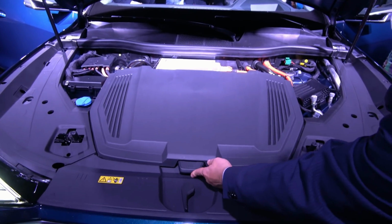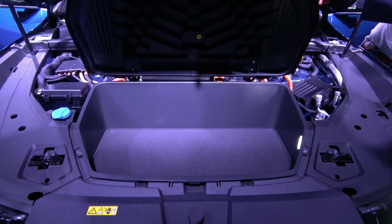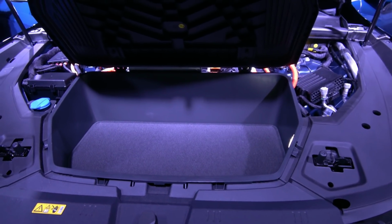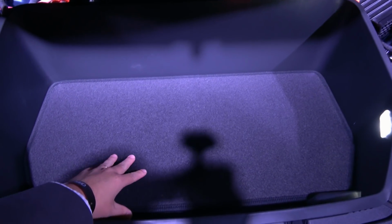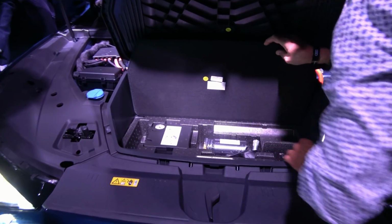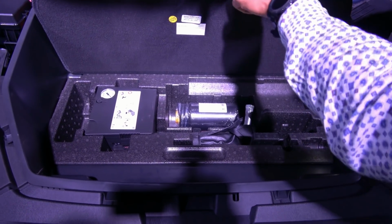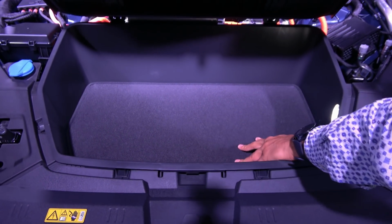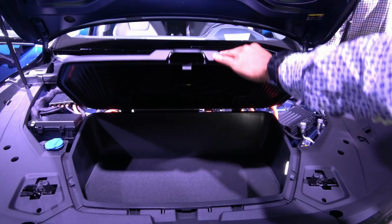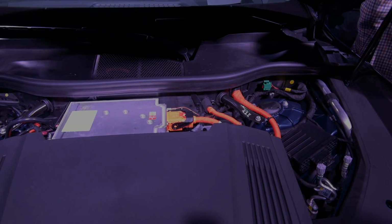Now, if you move to the front of the car, then we do have a frunk available there, but as you can see here, it's not really worth much. You can get a small sized briefcase in there, and underneath that liner there's a tire repair kit with a pump and some glue to quickly resolve a small tire problem. But yeah, you're not going to get more in there than a briefcase and maybe a couple of apples and oranges, and that's it. That's unfortunately a missed opportunity for Audi, I think.